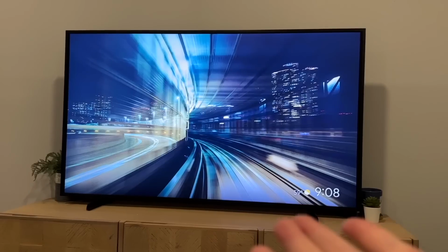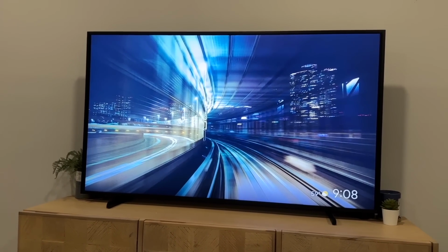That concludes our huge Amazon haul. I'm just looking at everything in front of me right now. Oh, actually it doesn't conclude our Amazon haul because there's a few things that we got that we already set up. One of them is this TV. We finally got a TV.